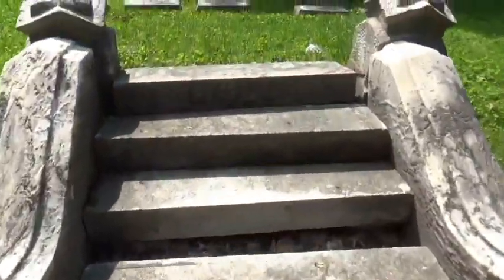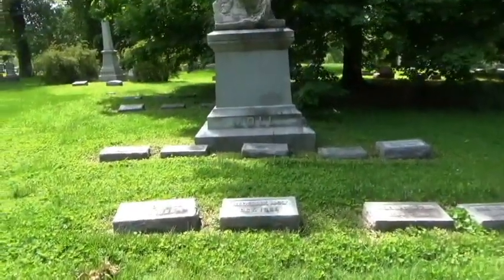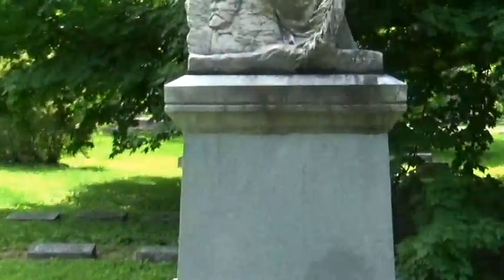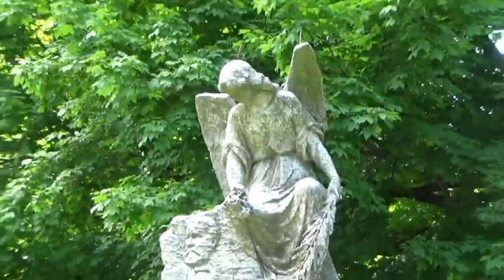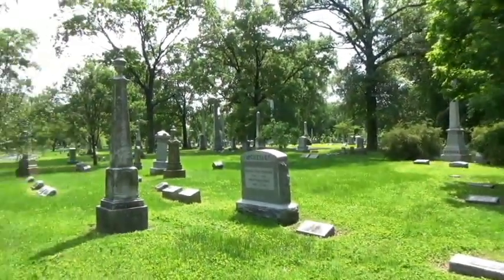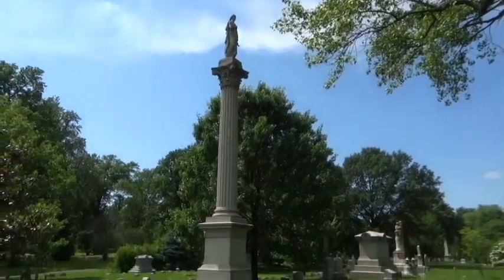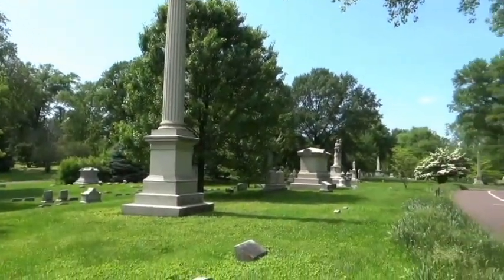This one is not so tall, but it has a nice angel statue on top. Well, folks, I could go on all day with this. There are so many interesting ones. But I'm going to have to cut it off here at some point.